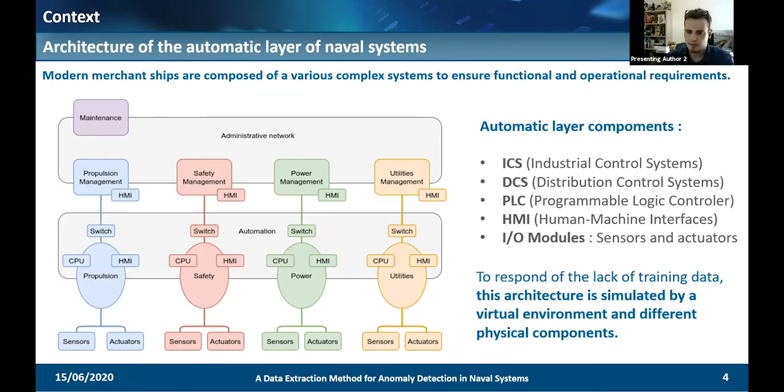Modern ships are composed of a variety of complex systems to ensure functional and operational requirements. And these pictures that you have here represent the architecture of the automation layer of a naval system. And as you can see, there are two layers. The first one is the administrative network layer, which represents all the servers, the workstations, and applications of the industrial control system that supervise the industrial processes with computers and human-machine interfaces.